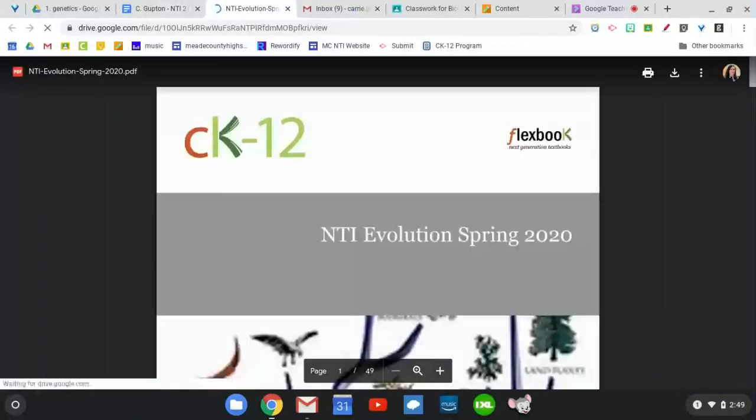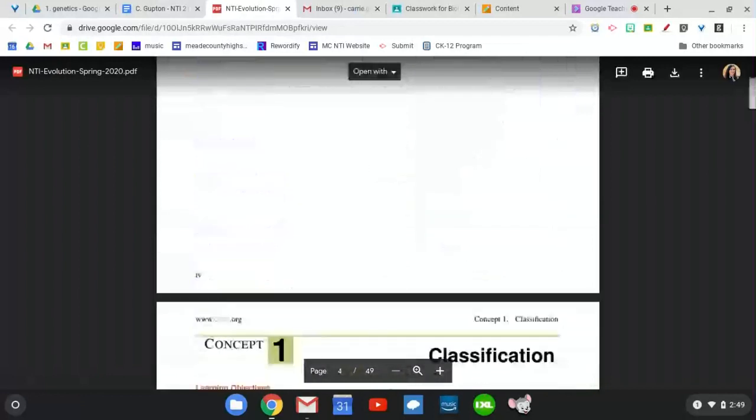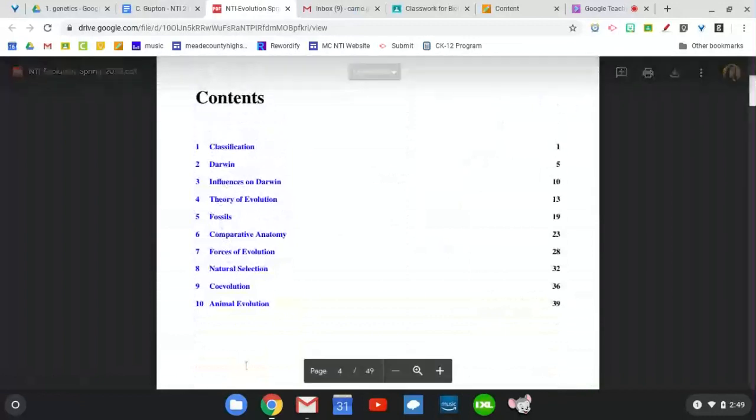I use CK12 to create my own textbooks. So I created these PDF textbooks of the content I needed my kids to know. And you can see there are 10 things within evolution. These are the things, because I do have kids that don't have internet. And so my conversation with them was, okay, I'm going to keep posting the things in Google Classroom, but here's what I want you to do.